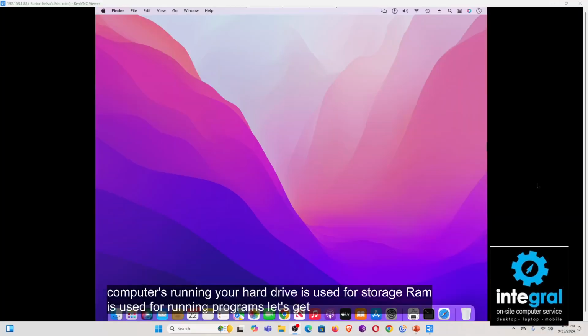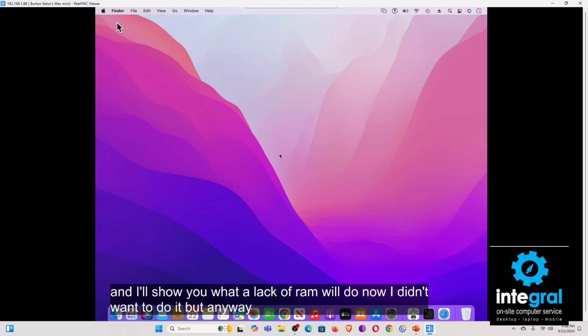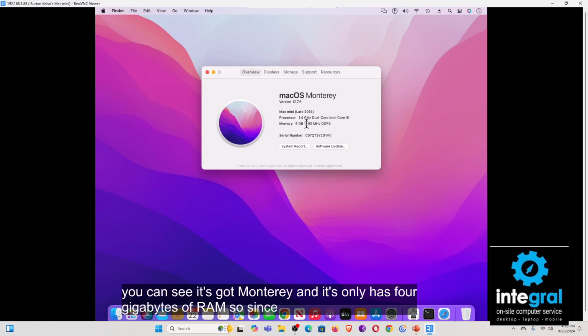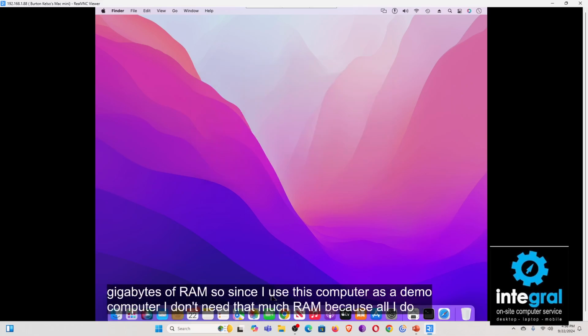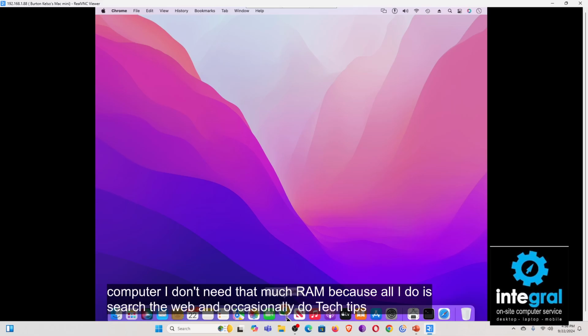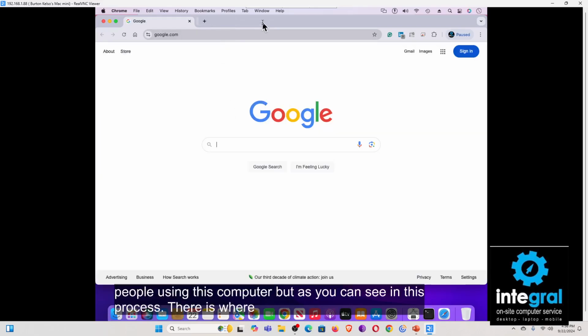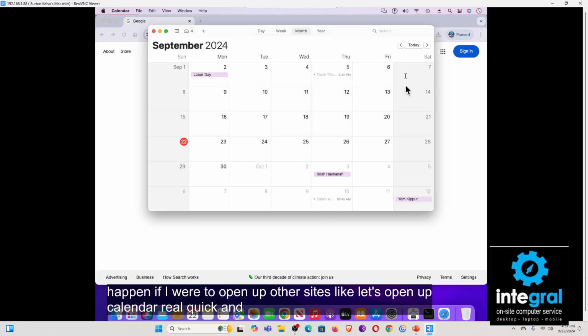Let's get back to the Mac Mini and I'll show you what a lack of RAM will do. As you can see, it's got Monterey and it only has 4 gigabytes of RAM. Since I use this computer as a demo computer, I don't need that much RAM, because all I do is search the web and occasionally do tech tips for non-tech people. But as you can see in this process, there's where the lack of RAM shows, because it took a little bit to pull up Uncle Google, and the same thing would happen if I were to open up other sites. Let's open up Calendar real quick, and it popped up pretty good.